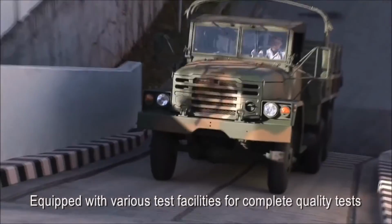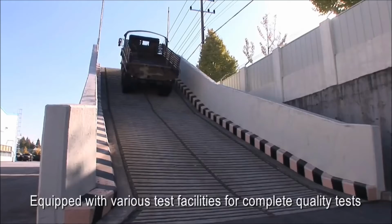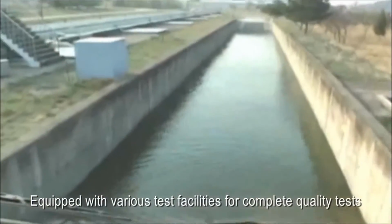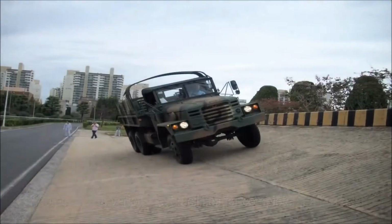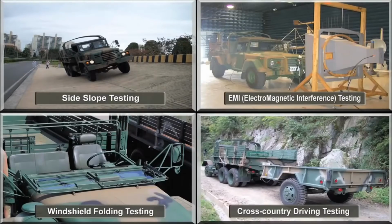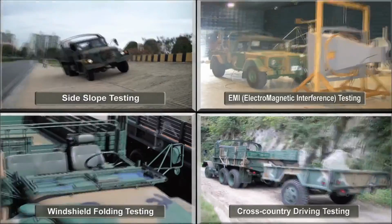The factory testing grounds are equipped with a 60% incline road, fording pool, and proving ground to ensure our vehicles achieve secure mobility in all adverse conditions. The indoor facility boasts a fully equipped system to thoroughly test vehicle performance.